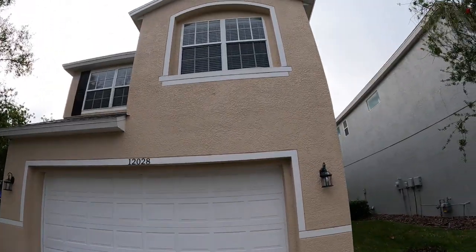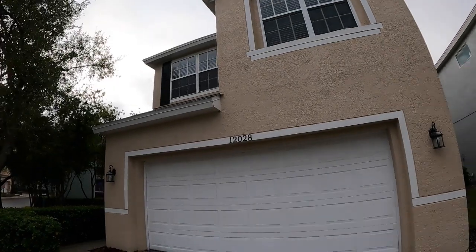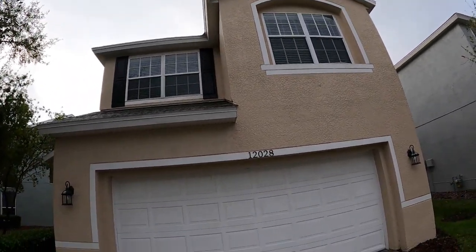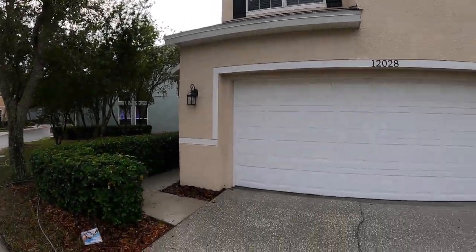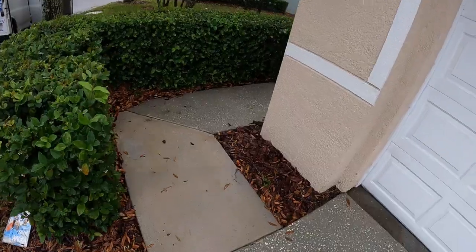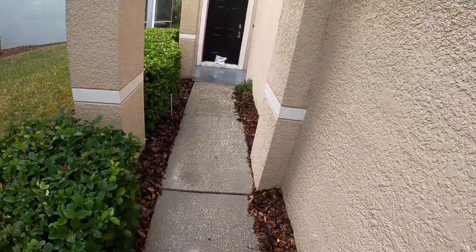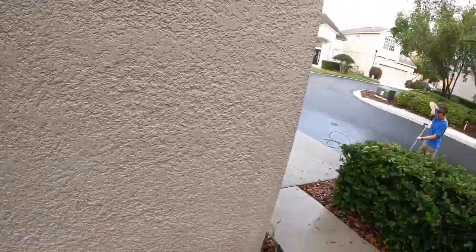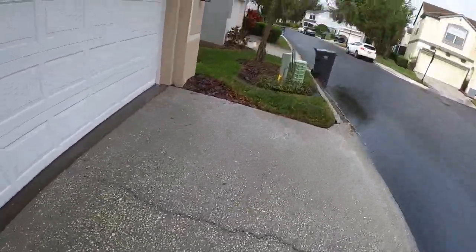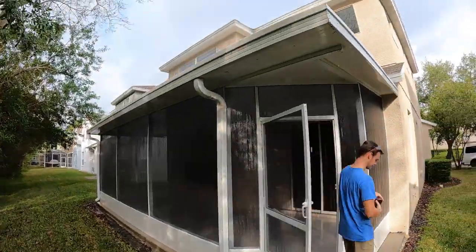You guys, this is the front of the house. You can see all the algae is gone, cleaned up. All the window sills were really bad underneath. Got the garage door nice and clean. Cleaned the walkway. Looking spotless. Driveway cleaned up. No post treatment needed.